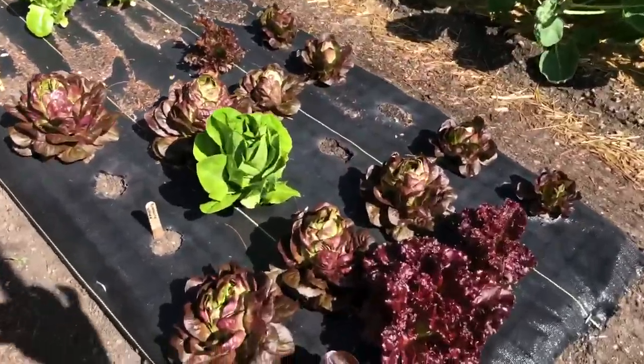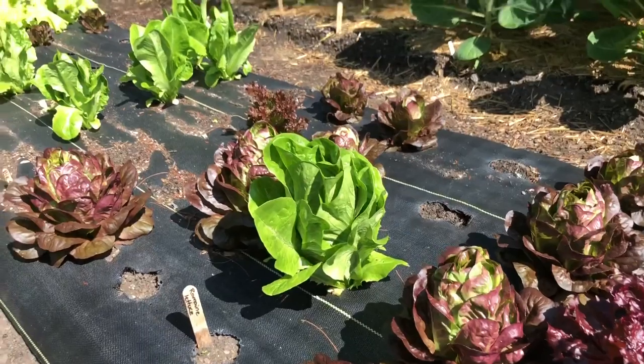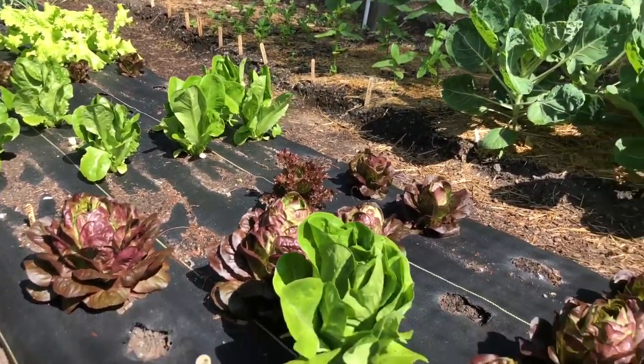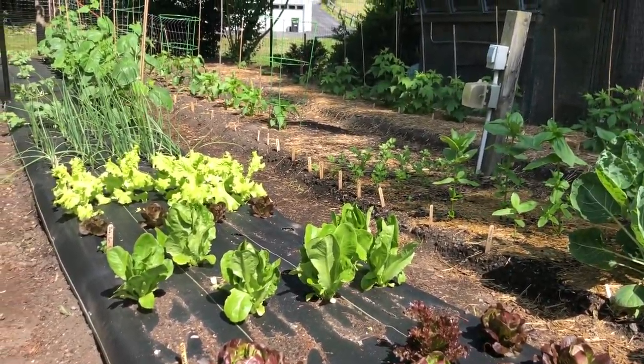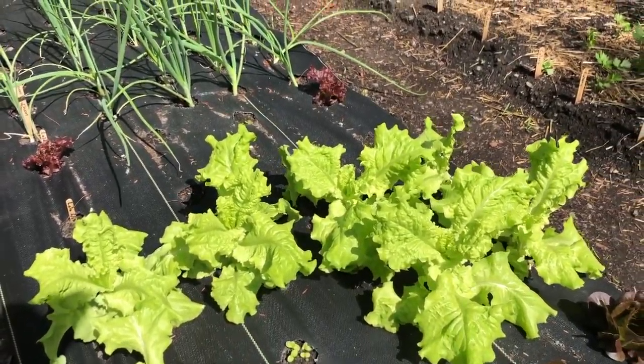And lettuce looks so cool. This Salanova, love the colors. Have some romaine going as well. And we've been harvesting a lot of this and eating it. It's been delicious. And this variety back here is doing pretty well too. It's called Black Seeded Simpson.